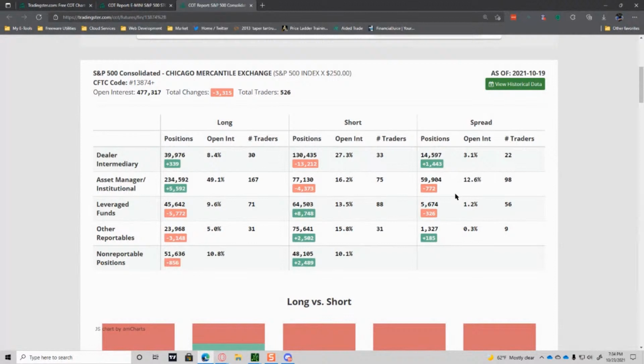And you can go to places like barchart.com. They do the COT report. There's actually a lot of places out there that have that. But we want to go here. I'm on tradingstir.com. You can go there for free. It doesn't cost you anything. There are a number of groups here, right?